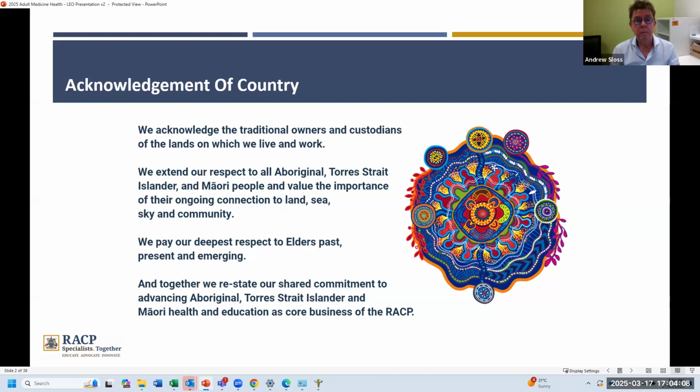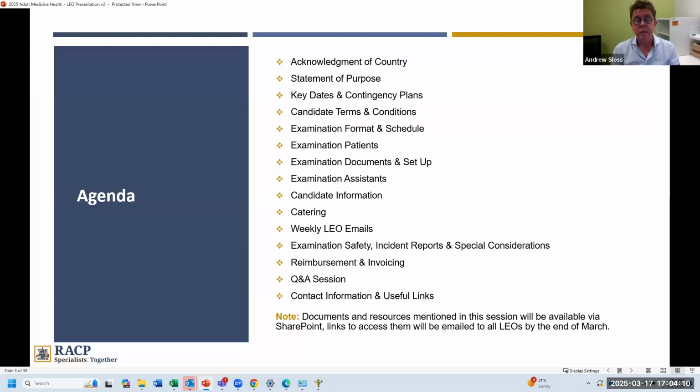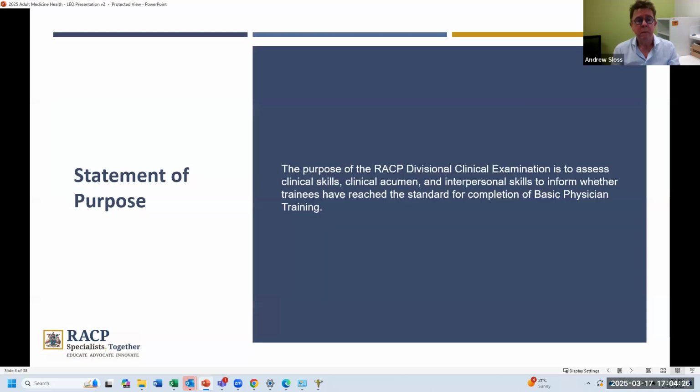Next slide. This is just an overview of what we hope to get through today, and with regards to the adult examination. Next slide, please. So the purpose of the RACP Divisional Clinical Examination is to assess clinical skills, clinical acumen and interpersonal skills to inform whether trainees have reached the standard for completion of basic physician training to allow them to proceed to advanced training.